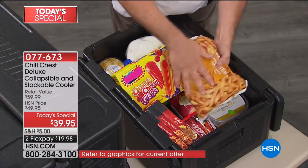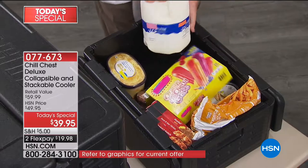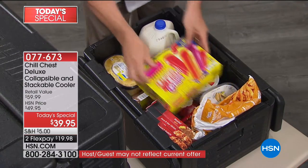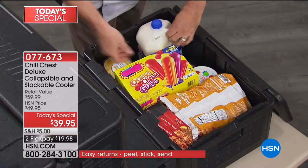Sure. All of your frozen goodies or your frozen meals, if your milk stayed perfect, you don't want milk in a hot car while you're running around doing your soccer events and all that kind of stuff. That's going to stay perfect. Your eggs are going to stay perfect. Your ice cream, everything together in one chill chest, staying cold for up to 5 hours.